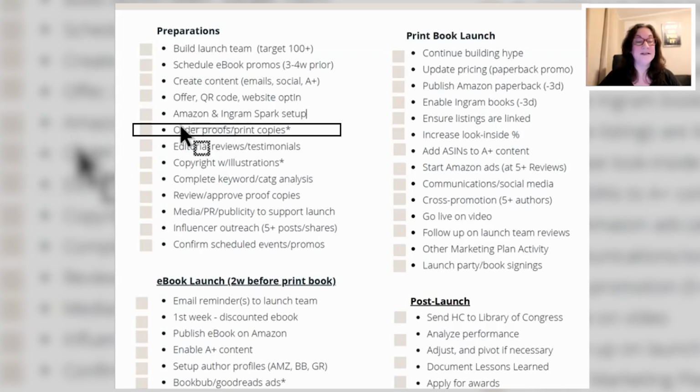Ordering proofs. This is an important thing before you go live. A proof copy is something that once you've got your files up, you can order a proof copy. It's an author copy. You'll get an opportunity to actually hold a copy in your hands, make sure everything looks good. You should order one from Amazon, order one from Ingram Spark, and just make sure that you get 2 thumbs up and that it's in a condition that you are ready to move forward with.